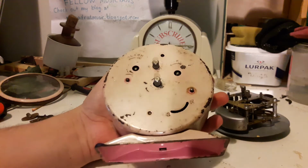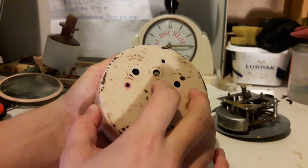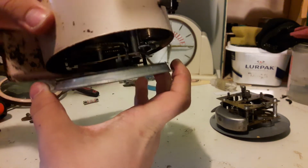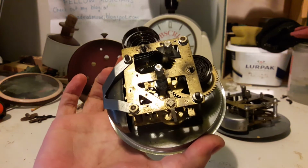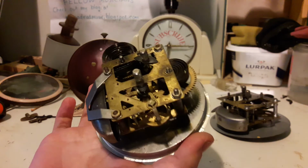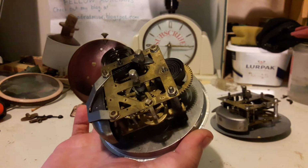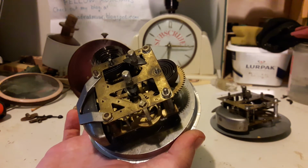So are we all ready to see the movement of the WELTIME? I know I am. Actually, flip it over so it's more suspenseful. And I bet it's just literally a copy of a 66, but we don't know until we've seen. It's a copy of a 66. However, it's dated very well. It's actually got 3/4/49 as made in England. That will of course be the 3rd of April 1949. And yeah, it's literally just a 66 in there.